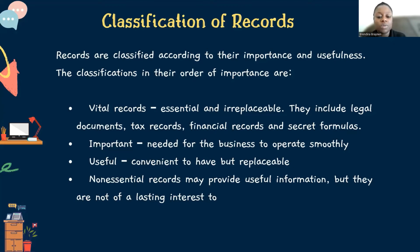But useful information can be things like what's convenient to have, maybe message pad notes and letters and different memos, internal memos, be convenient to have, but once you read it, it's just useful. I don't know that it's something that you need to absolutely keep. And so things that are useful, convenient, but replaceable. And so you may consider some of those things not worth keeping, depending on the office and the environment of the office space.